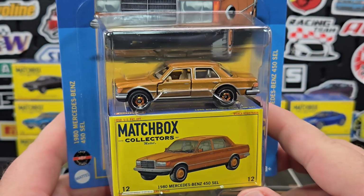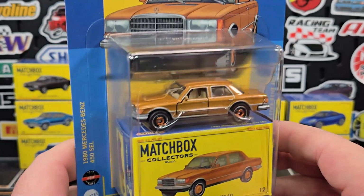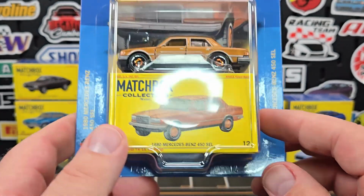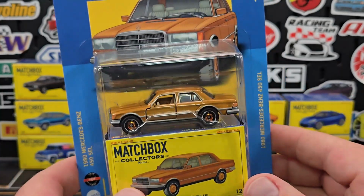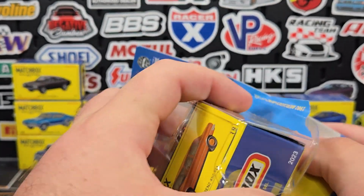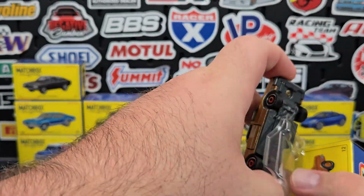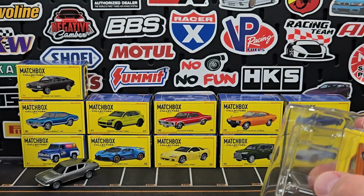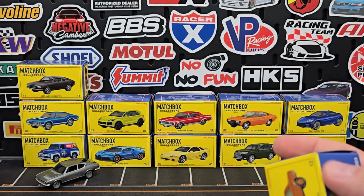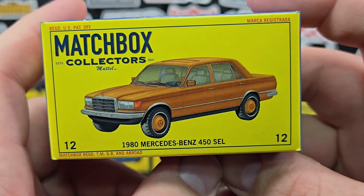I believe this is the first time we're seeing this in premium. This has been in moving parts. We've had a couple of releases for this in moving parts. It was made more of a nostalgic kind of casting. I don't think it's particularly tailored to the current market, but they did do this casting as part of the nostalgic value of Matchbox for sure. The collector's line is definitely aimed a little bit more at the collecting and the history of Matchbox.